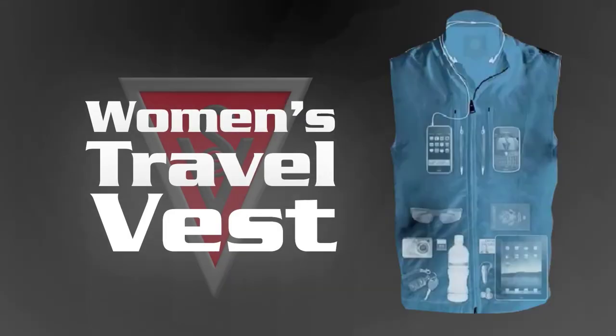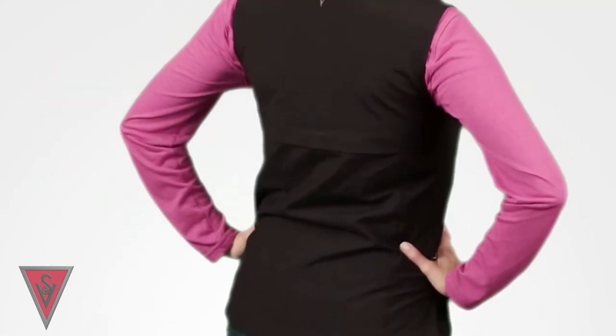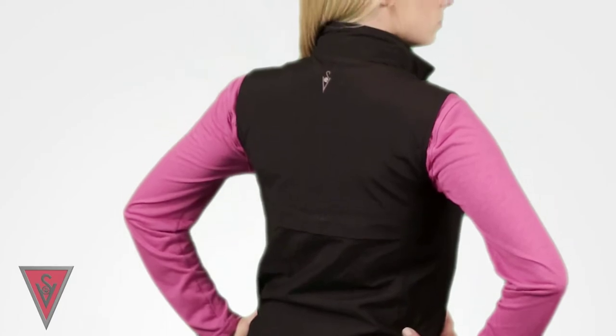SCOTTeVEST. The SCOTTeVEST Women's Travel Vest is one of our best-selling products. It has 22 hidden pockets with tons of unique features, perfect for traveling and leaving your purse behind.